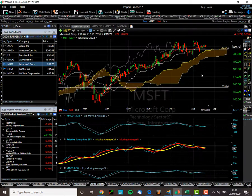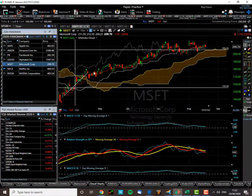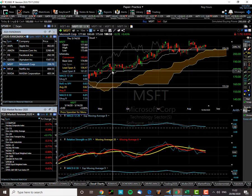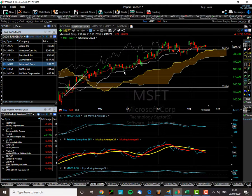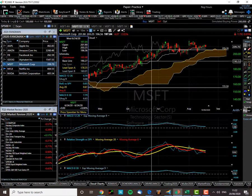Microsoft still looking strong. Microsoft's up 35% since the Ichimoku cloud chart buy signal here. Strong rally at multiple entry points there at the standard line. That's now the 26-day pivot, the average price basically. So you can see a base forming there, another entry point there. Nice little rally.